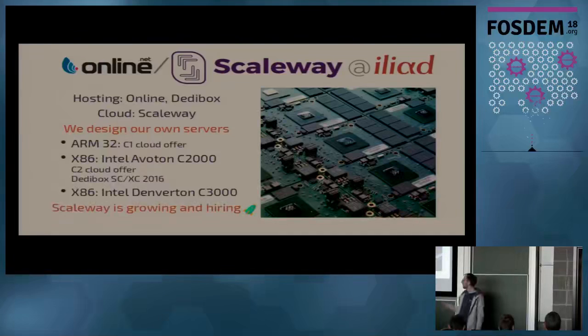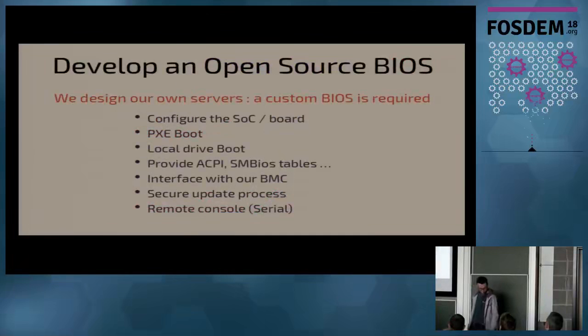And in those servers, there is an ARM32 offer that's called C1 on our cloud service. I think we were the first to do cloud on ARM32. And then we went to a more x86 kind of server with Intel Avoton. And the new ones, the one I will talk about for the rest of the talk, is the Denverton chip. And Scaleway is hiring, so if you're interested in those kinds of jobs, come with us.